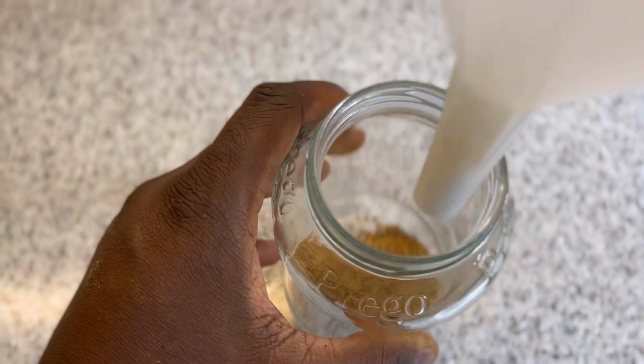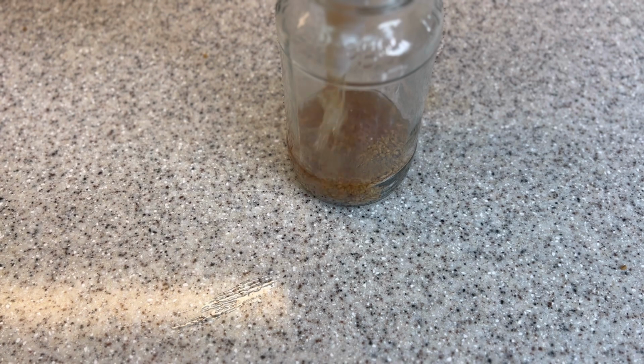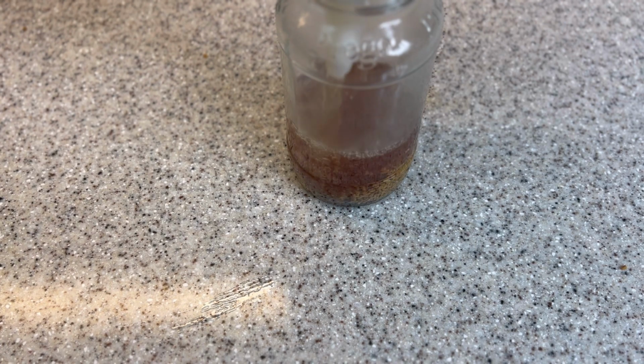So I added some fenugreek seed into a mason jar like so, and I'm going to add my rosemary and cloves water that we made earlier on. It is all cooled down and it's time to add those 3 ingredients together.